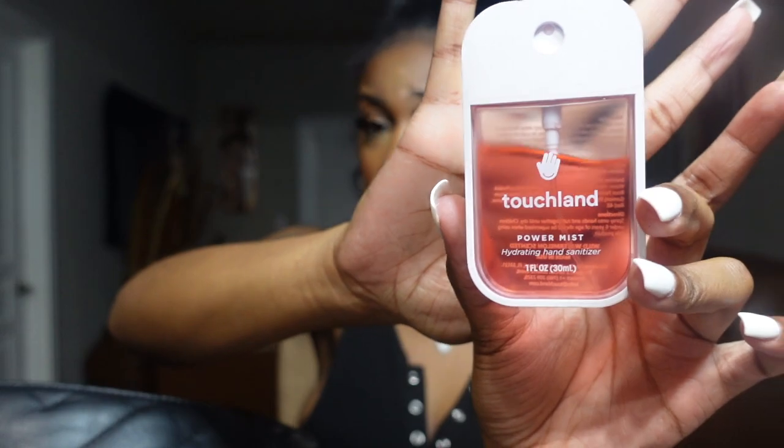It's just a different feeling to squirt your hand sanitizer and not squeeze it. I don't know if it's like a girl thing, whatever, but this is my favorite. I love it, and it lasts long too. It's from Sephora. I'm pretty sure you can get it from Ulta too, but this is the It Girl hand sanitizer. So y'all need to go get y'all some of these.